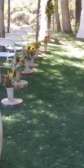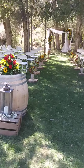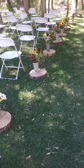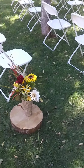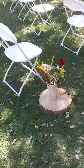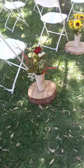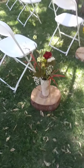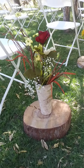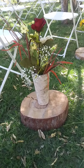See if we can zero in a little bit, and you can see how pretty it is with all these flowers and stuff. It's pretty common to use your centerpieces for aisle decor. Their colors are the burgundy and the yellow. And so these are all silks that they bought at different stores. And these are our aisle log pieces. They're a little bit thicker and bigger than regular table centerpieces, because that way when they're in the grass, they still show up.